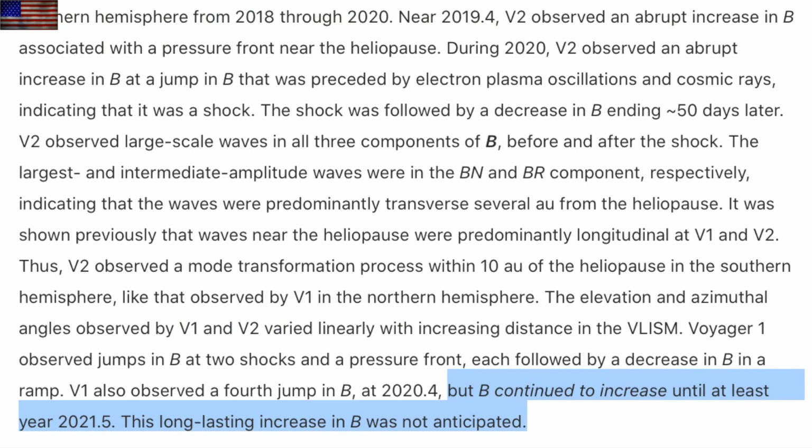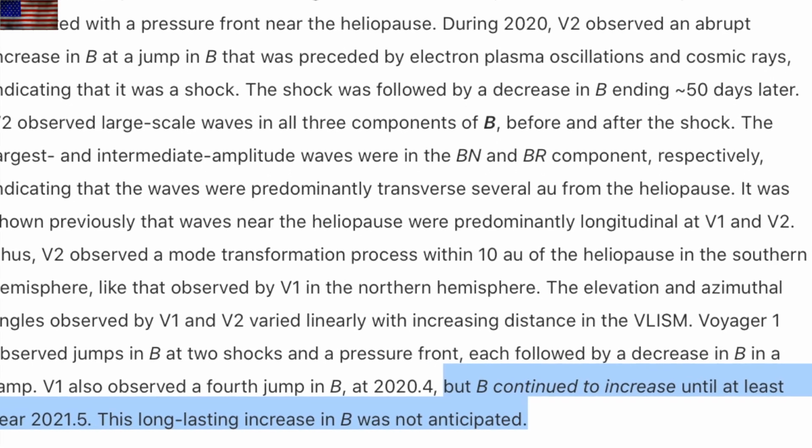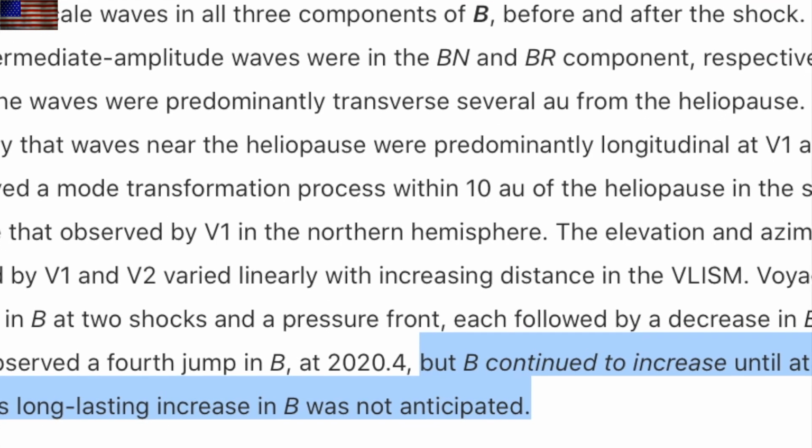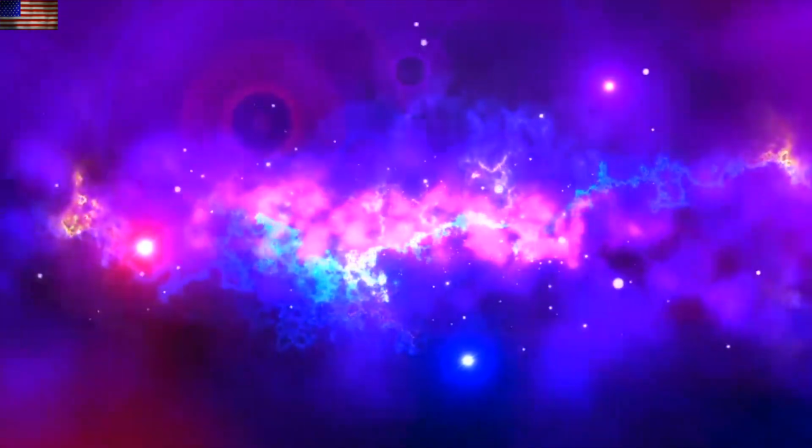Today, we get confirmation that it hit a magnetic wall. And ever since, the field strength is amplified for the spacecraft, which they say is unexpected, not anticipated. Maybe not by them. Observers are another story.